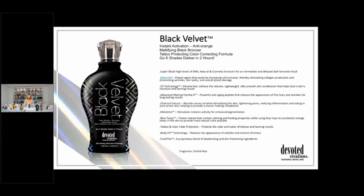It has that tattoo and color fade protection, body fit, fresh check. So this one is also definitely just packed with a lot of skincare. This was our darkest bronzer before we came out with Filthy Rich, but I definitely do recommend this one. I love this. I would say that this one would be a little bit more spray tan friendly than Filthy Rich just because it does have that C5 technology in it. But yes, that is Black Velvet. Black Velvet did amazing last year as well. This was definitely one of the fan favorites in our DC line for any of our dark DHA lovers.